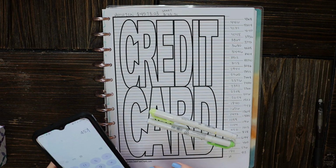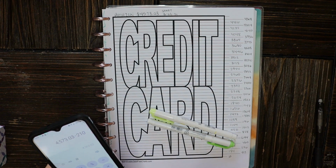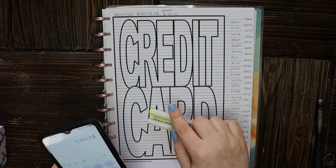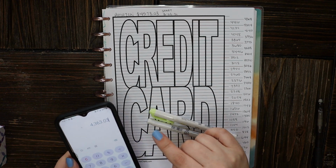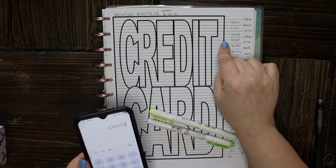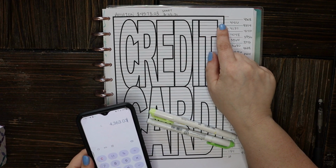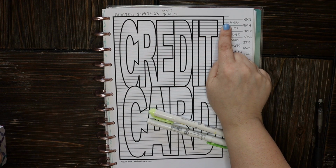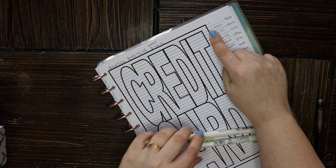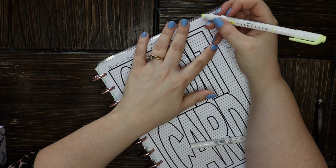So we have $45.7303. Our first payment is going to be $210, which will take our balance down to $4,363.03. So I'm going to be able to color just to this third line here, which is fine, and that's going to represent our first payment. So I'm going to go ahead and get that colored in.